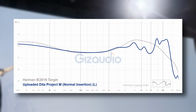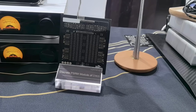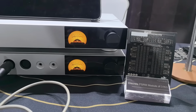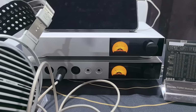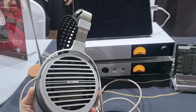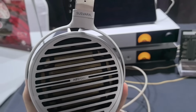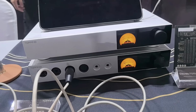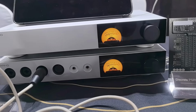I loved the DITA Project M. I will just say that I loved it. That one was one of the surprises of the show for me. And I tried the Topping A900, D900, and that one sounded great. But I compared it even to the D90 and A90 setup. Honestly, it had the same or similar level of detail. The difference was the smoothness. I felt the D900, A900 was more natural sounding in a way, smoother sounding.